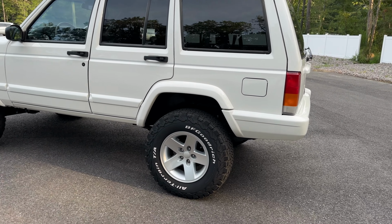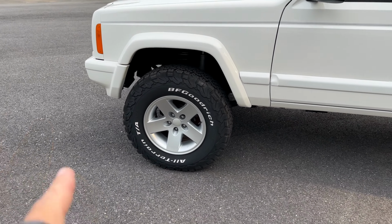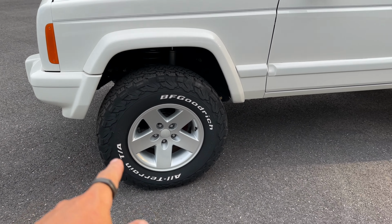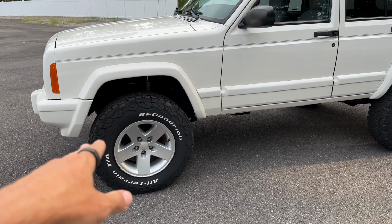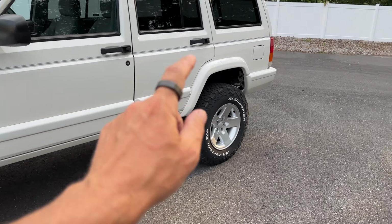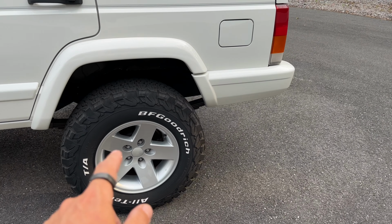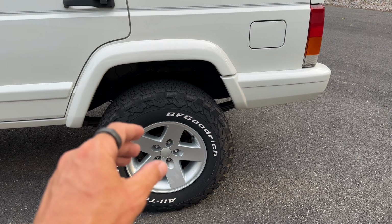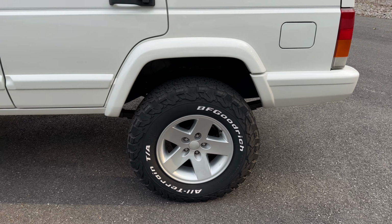Brakes, another big deal. I was getting ready to skip those until I saw the disc brakes in the back. Upgraded front brakes. Those are drilled and slotted rotors. Upgraded caliper, upgraded pads, and stainless steel hoses as well. In the back, huge upgrade. Instead of the drums that come on every Cherokee, we have disc brakes back there, so rotors, calipers, pads, new parking brake lines, all that sort of stuff.